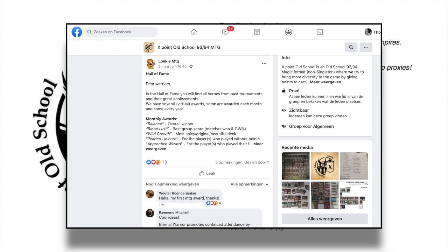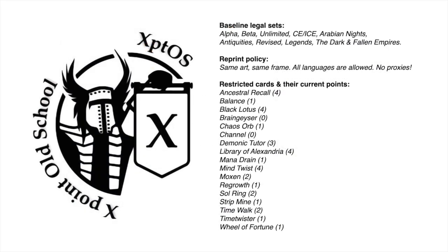Basically, in a nutshell, a point system in old school is just a system to make sure that you get more diversity in the decks by putting restrictions on specific cards. So for example, if you want to play Ancestral Recall, you can do so, but it's going to cost you 4 points. And with X points, I believe you can spend a total of 7 points, no more than 7 points. So you need to think, am I going to play an Ancestral Recall or a Black Lotus? Since Black Lotus is also 4 points, you cannot play them both. Okay, so that's in a nutshell the idea behind this format.